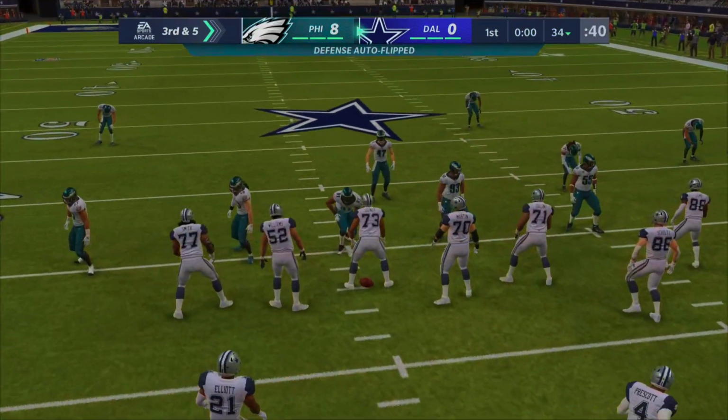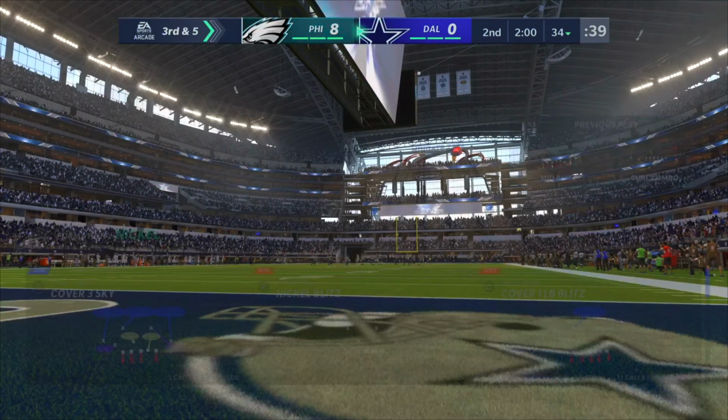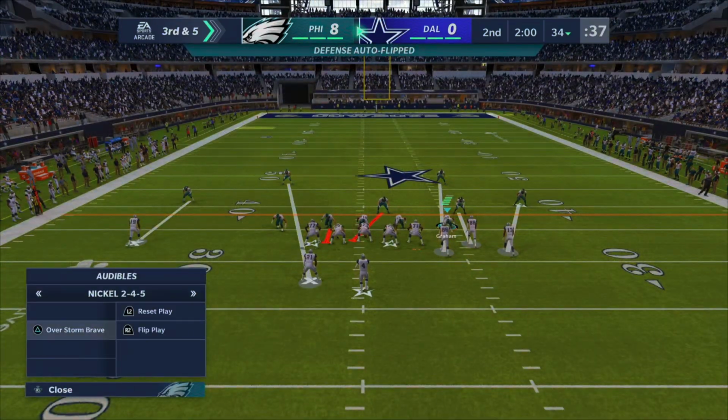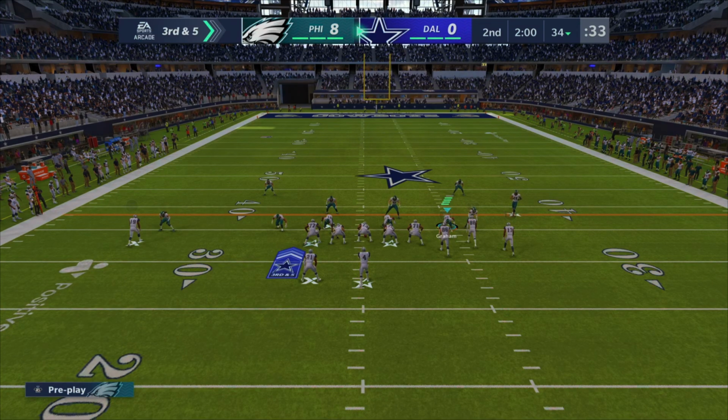They had the catch on 2nd down, but it didn't help at all, and now they're looking at 3rd down here. One quarter down, 8-0 the score. With the score, Eagles 8, Cowboys 0.